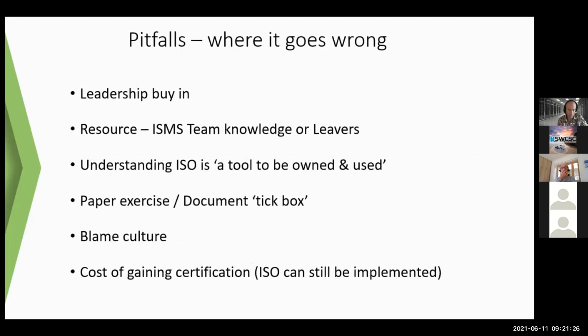So the pitfalls we see and where it goes wrong: leadership buy-in, you need that authority to act. If it's important to the business, it's important to you. And we quite often see that if there's no leadership buy-in, it falls down because people aren't taking it seriously. Resources, another one that we see as a bit of a failure: understanding of the roles and how the system works, and loss of main key team players with no handover. We've seen ISOs fall apart and have to be completely re-implemented because there's not that knowledge of how it works and there's not the resource in place.